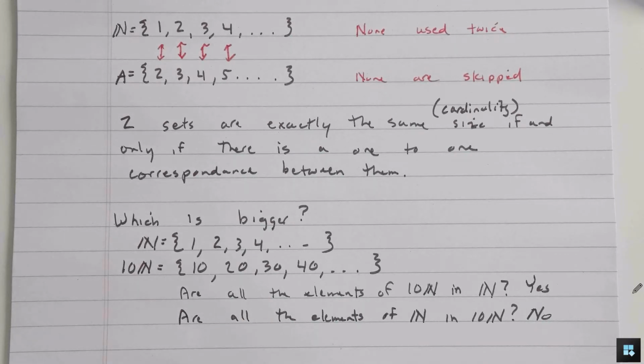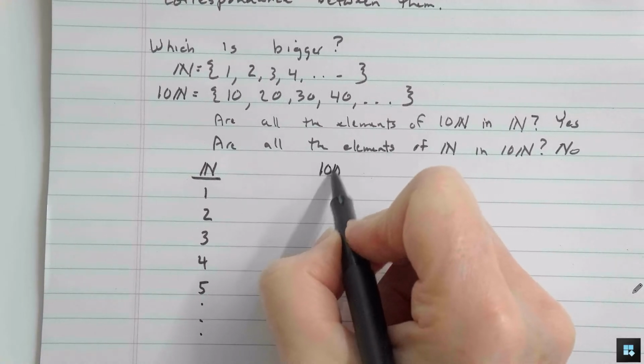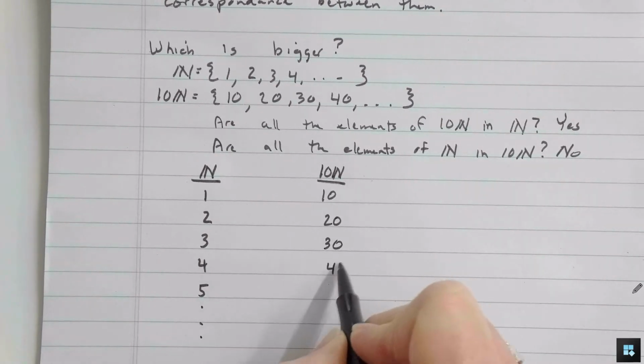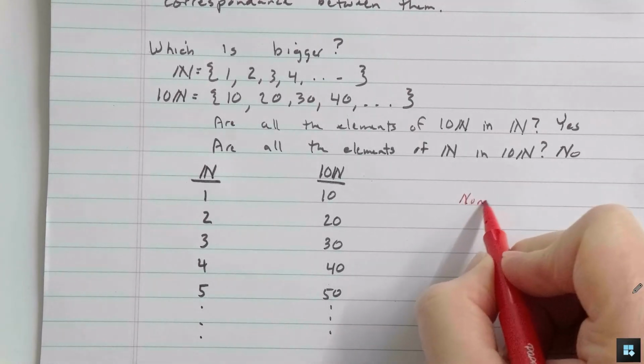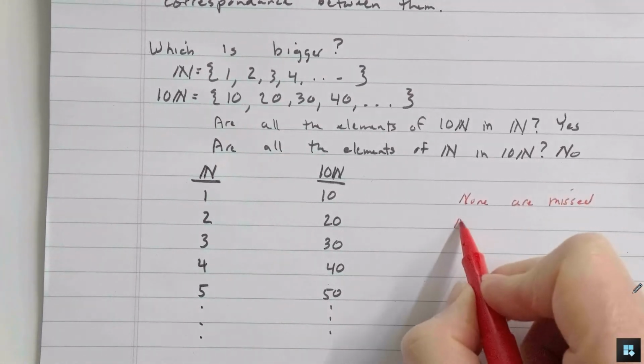Sometimes we list them vertically. In fact, I do that a lot. So I'm going to list the set n, so I'm not going to miss any. I'll just list them all out here. And then I'll list the set 10n over here. Go ahead and use your arrows to indicate a one-to-one pairing if that's possible. Okay, so a one-to-one pairing, you would have none are missed, no elements are missed, none are used twice.